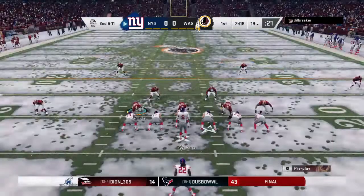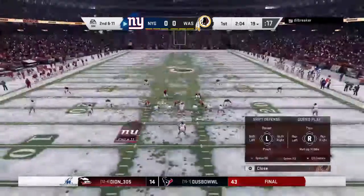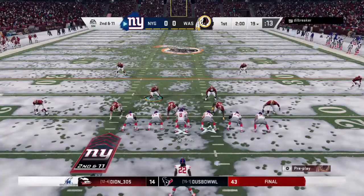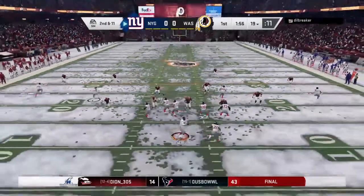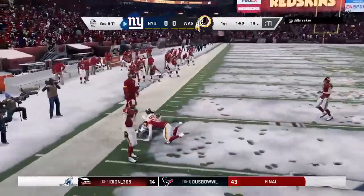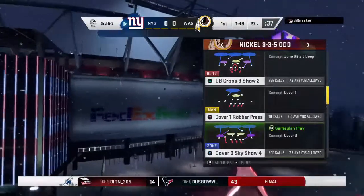The loss of a yard there to start out. That leads to a 2nd and 11. Got a man. It's Brown. And they'll get 9 there as that sets him up better for 3rd down.